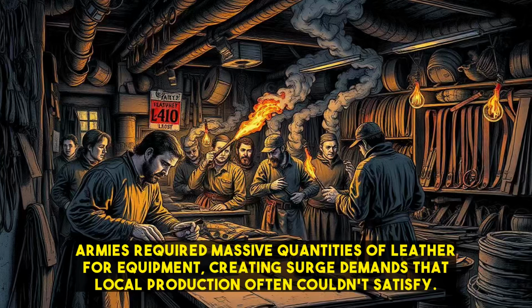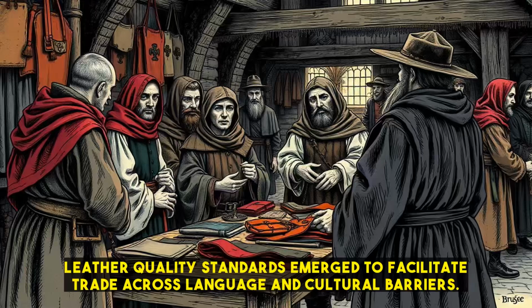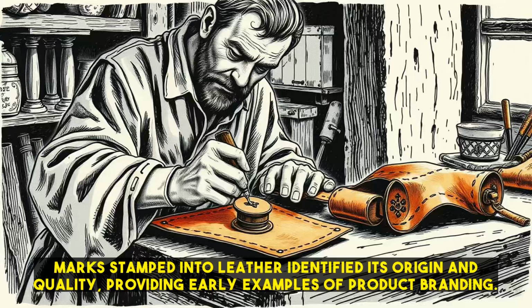Armies required massive quantities of leather for equipment, creating surge demands that local production often couldn't satisfy. Military campaigns sometimes organized dedicated supply chains for leather goods essential to their operations. Leather quality standards emerged to facilitate trade across language and cultural barriers. Guild regulations established recognizable grades and categories that allowed merchants to negotiate prices for shipments without personally inspecting every item. Marks stamped into leather identified its origin and quality, providing early examples of product branding.